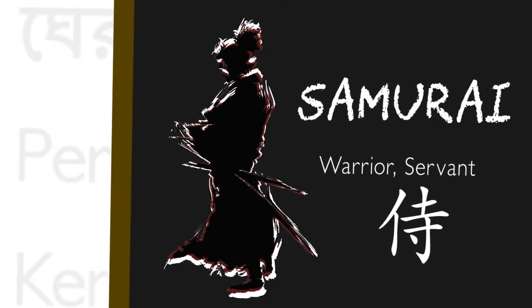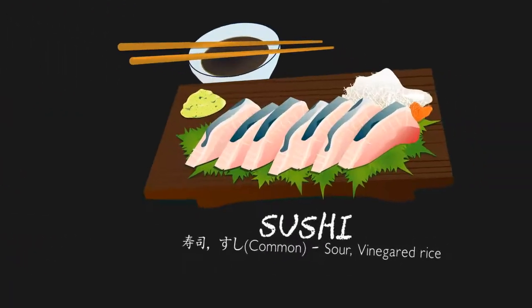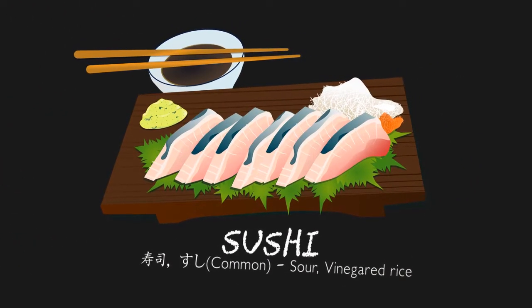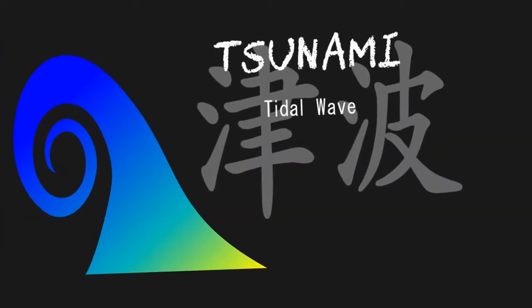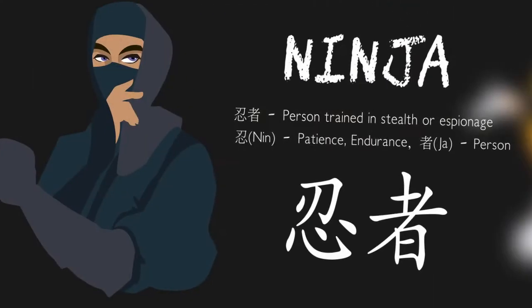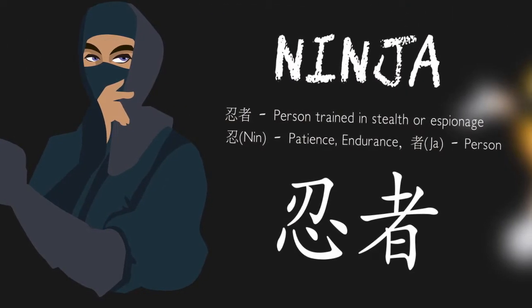Now, what about the Japanese you already know? Let's take samurai, which can mean warrior or servant. Sushi, which means sour or vinegared rice. Tsunami, tidal wave. Ninja, which means person trained in stealth or espionage.